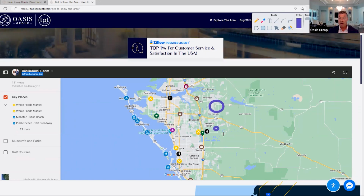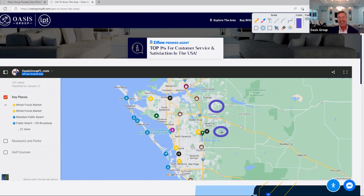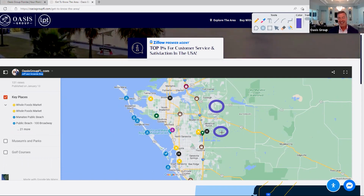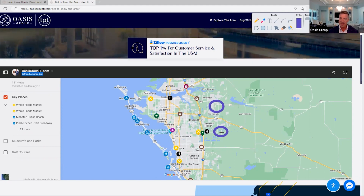Here is another where Arthur Rutenburg is building. It's called the Lake Club. And Lake Club is very prestigious, very nice. And the lead singer of the Rolling Stones lives there, or at least has a house there. Nice guy, approachable, but don't make a pest of yourself. But anyway, I'm sure it's only one of like 25 houses he owns, but he is there sometimes.